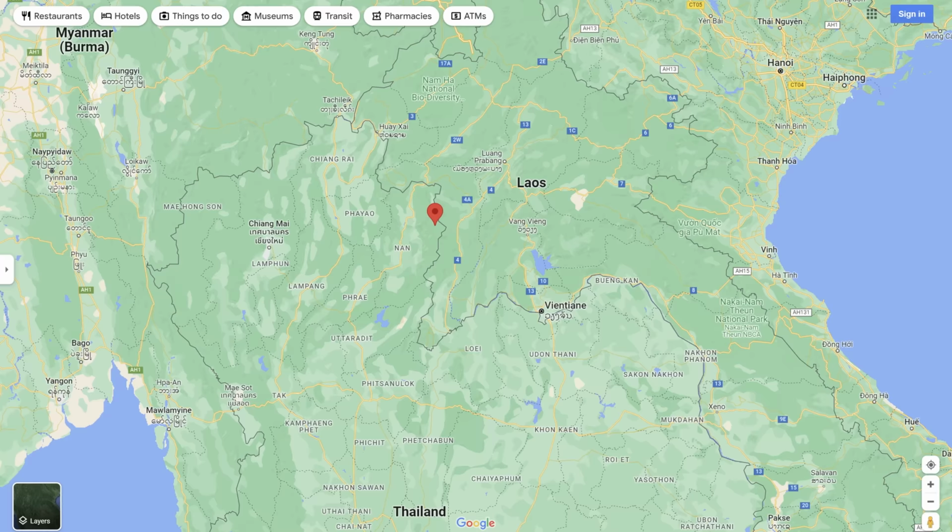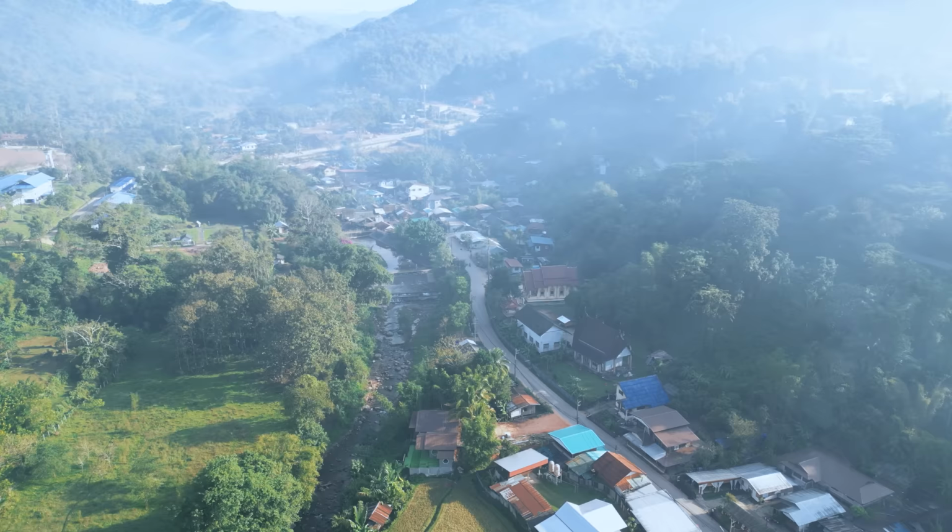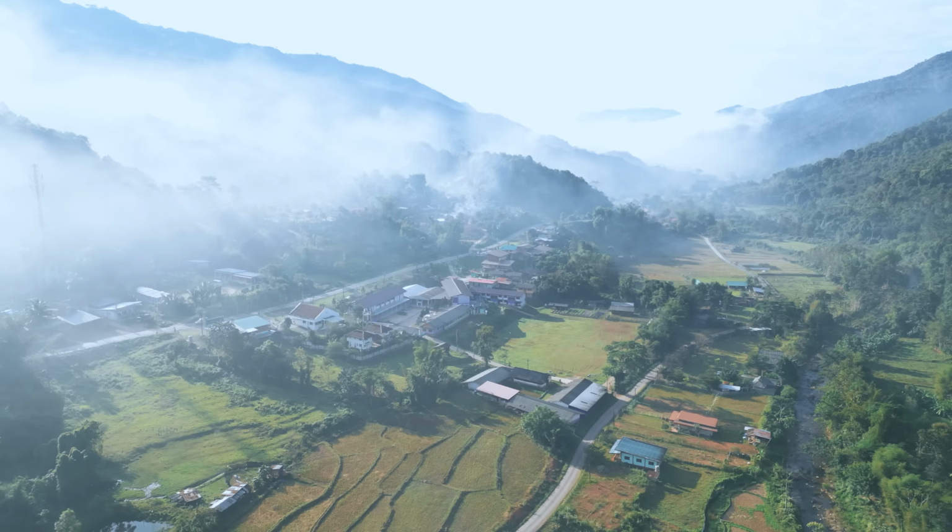And we begin this journey in the mountainous area of Nan province called Bo Klea. This district is located about 750 kilometers away from Bangkok. It borders with Laos in the east. This is a stunningly beautiful mountainous area with really fantastic landscape. However, there is another reason why I have decided to come here. Let me show it to you.